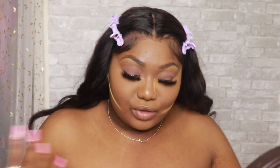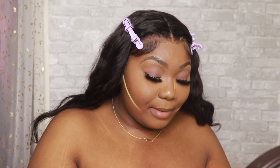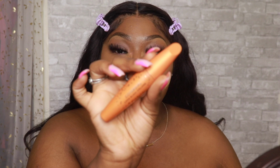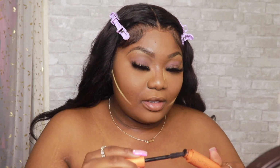Now that my lashes are on, something that I feel like kind of seals the deal in terms of eyes is putting eyeshadow underneath your lower lash line. It's something that I don't always remember to do, but when I do, it definitely completes my eye look. So I'm just gonna throw on some mascara as well to finish off the eye. And I'm kind of messy with it because I feel like it adds to the look. It makes it look like I have more lashes on the bottom than I do.